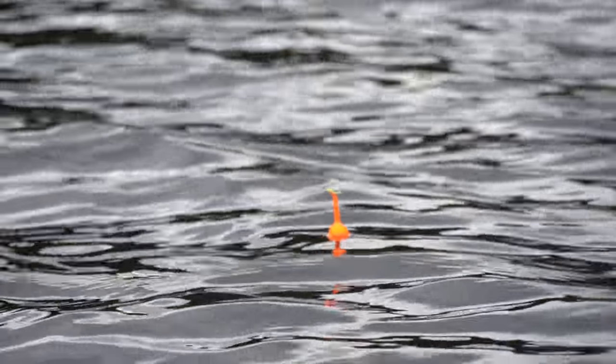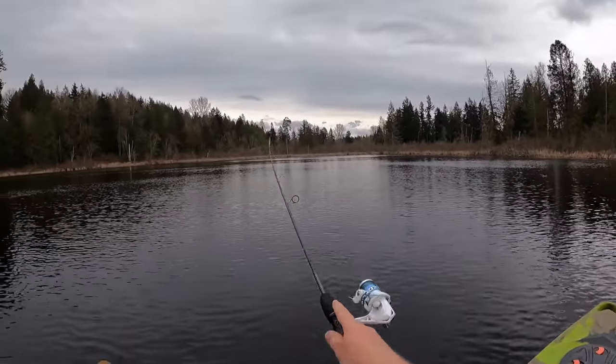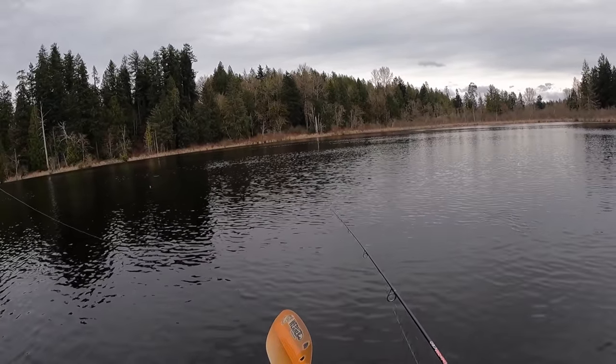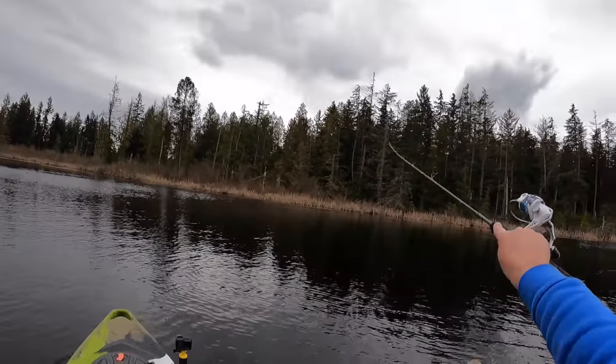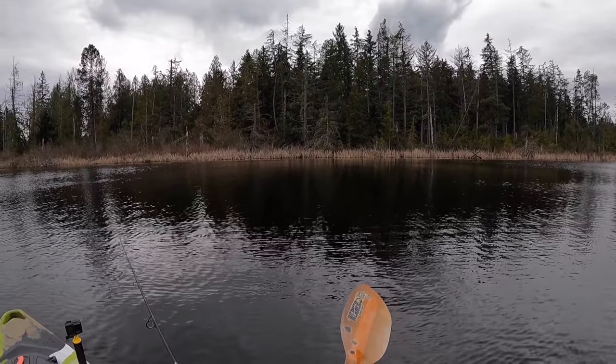All right, so our bobber is chilling right there. Now we're gonna use the bullet lure just to kind of cast around here a little bit. See if we can't pick something up. I saw something swirl back there. It might just be a bass though.